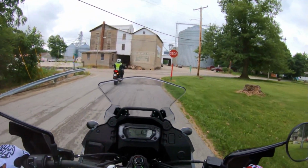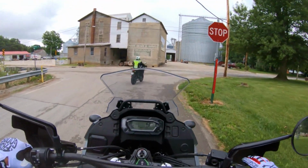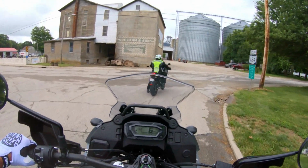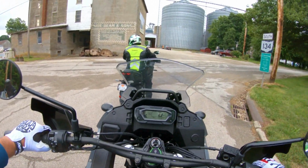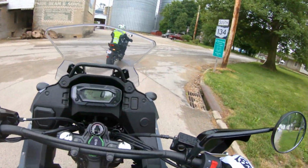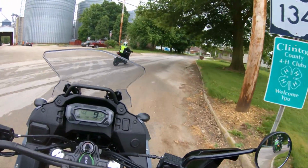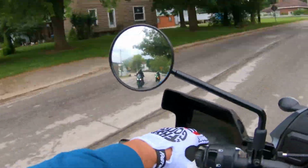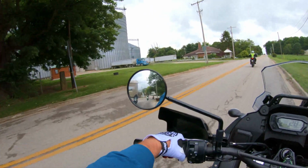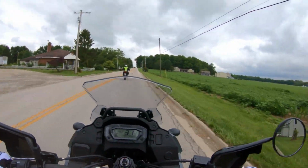For braking power, the KLR 650 is equipped with a front disc brake and a rear disc brake, providing reliable stopping performance. The braking system is complemented by a dual piston caliper up front and a single piston caliper at the rear. The motorcycle rides on a 21-inch front and 17-inch rear spoke wheels, which are designed to handle both on-road and off-road conditions effectively.